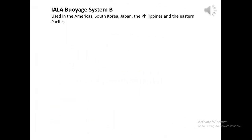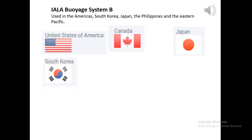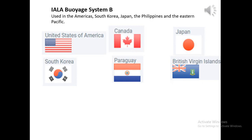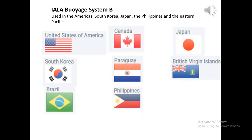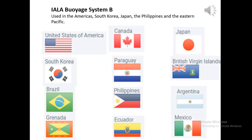IALA Buoyage System B. Here's a list of some noticeable countries that use the IALA System B: United States of America, Canada, Japan, South Korea, Paraguay, British Virgin Islands, Brazil, Philippines, Argentina, Grenada, Ecuador, Mexico.